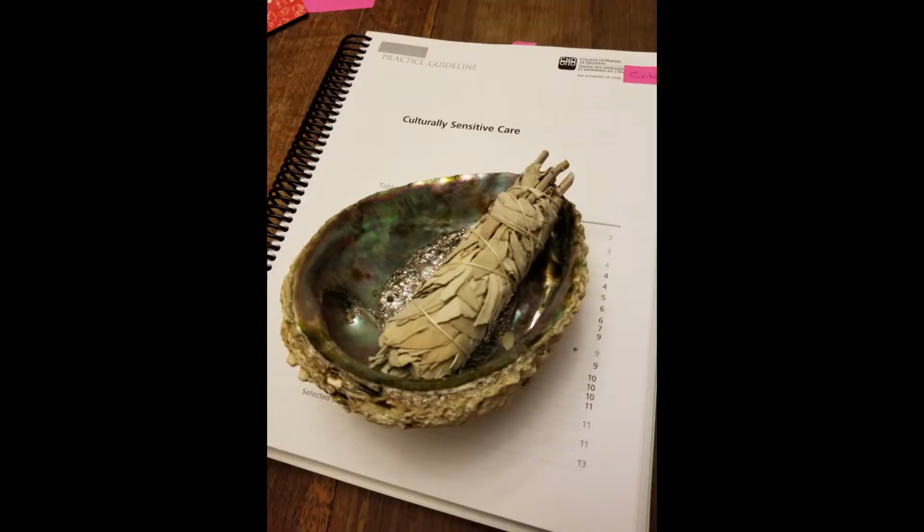All right, so for our second CNO standard, we are incorporating culturally sensitive care. This is very important because we'll be working with clients from all aspects of life, from different cultures, and as nurses we need to be open and understanding to people and their different values. So for our item, I'm including sage and a smudging pot. This just represents a healing practice from the Aboriginal culture. This is important because we want to help accommodate people's different cultural beliefs and incorporate them into our medical healing as well as their religious or cultural healing practices.